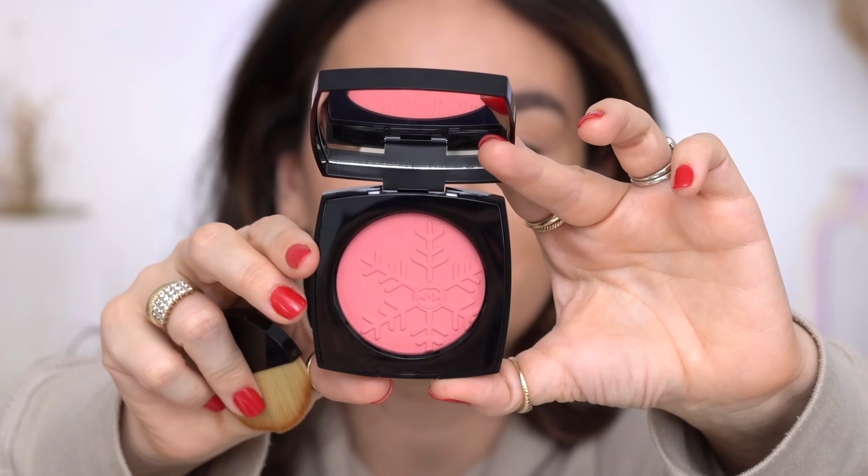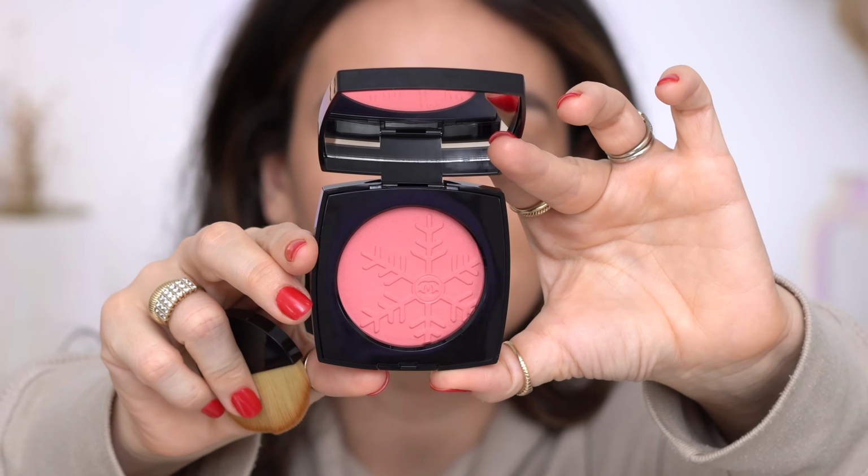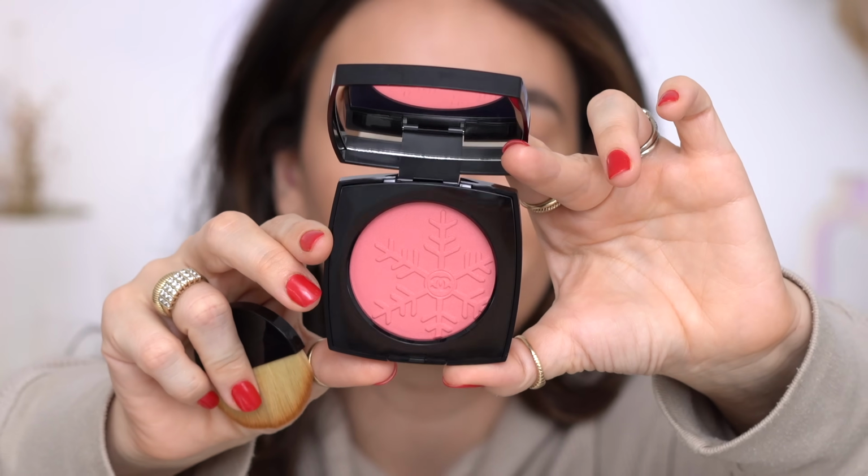This is a new release. It's the color Cool. Healthy Glow Natural Eyeshadow Palette in Cool. And then we have one of the blushes here in Rose. Now, this one, I did see a review or a swatch maybe where this looked very, very light because I got the lightest one in the color Rose. This has a snowflake on it. That's actually quite cute. But I don't think it's just going to disappear because it's quite hard pressed.